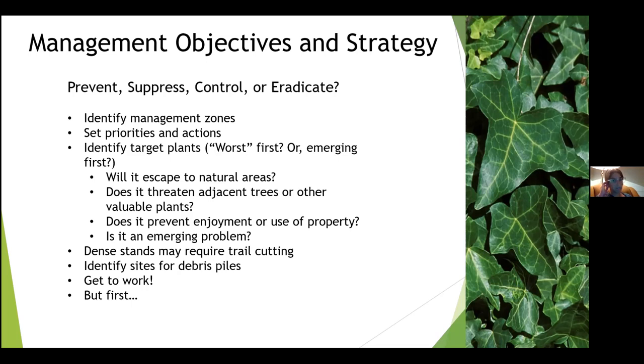Are you going to target the worst first, as in the most established, the most widespread, or the emerging first? There is something to say about targeting an emerging invasive first, because then you can prevent that invasive from ever establishing itself and maintain a healthy environment longer.